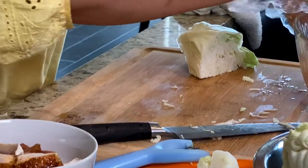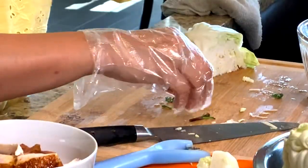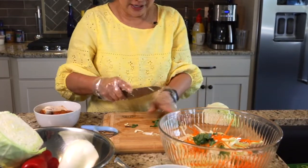It's already nice. Now I'm going to chop in my basil. Basil you don't have to chop really fine because you know it's gonna get wilted when you mix them with the sauce. So no need there.